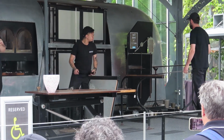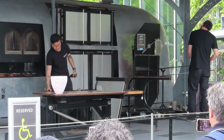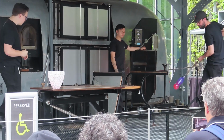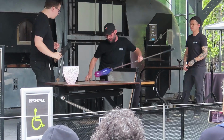The more people you have on a team, the more you can get done. So we might actually see me get to help out sometimes. Matt likes to let me help. We're going to be making the bottom of the piece pretty soon here. Once we have the bottom of the piece put in, we're about 50% done with our piece and we'll be able to move on to the next step.